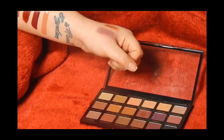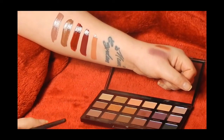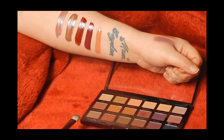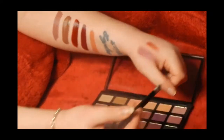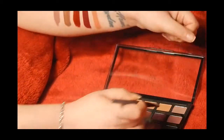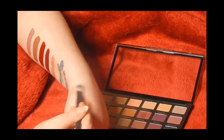Right, what matte should we go for next? Okay, let's go with something a bit lighter. So let's go with this matte just here. So 1, 2, 3. And I'm already seeing that the best way to apply these shadows is sort of sideways on.